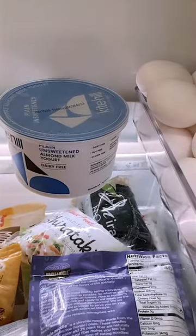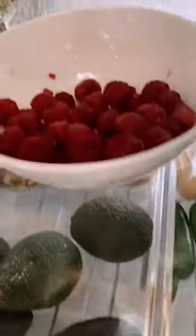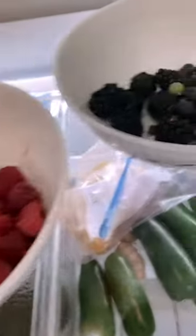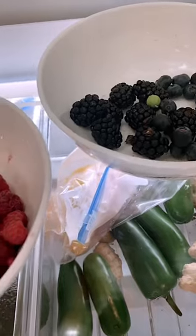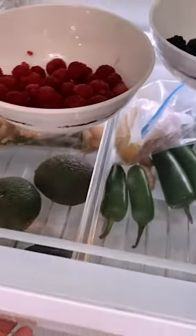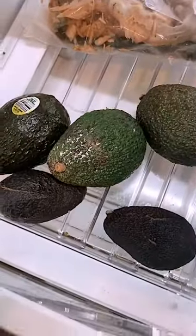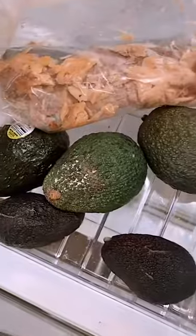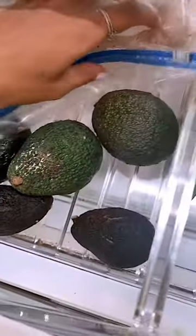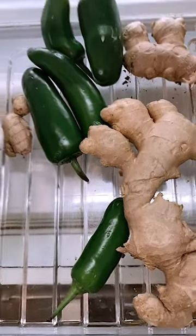Plain unsweetened almond milk yogurt for yogurt bowls. And then over here we've got raspberries and blueberries and blackberries. We're almost out of those. And then broccoli sprouts, because I blend those up sometimes. They're really great for anti-inflammation. Avocados that we're waiting to get ripe. This is salmon. Bagels and lox. Jalapenos, ginger for that water that I infused, and then half a grapefruit.